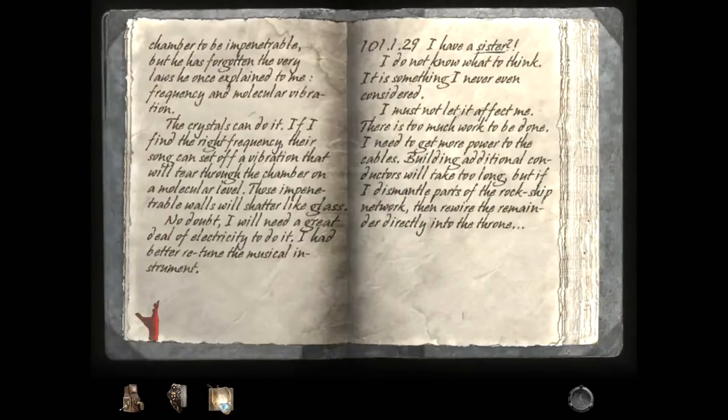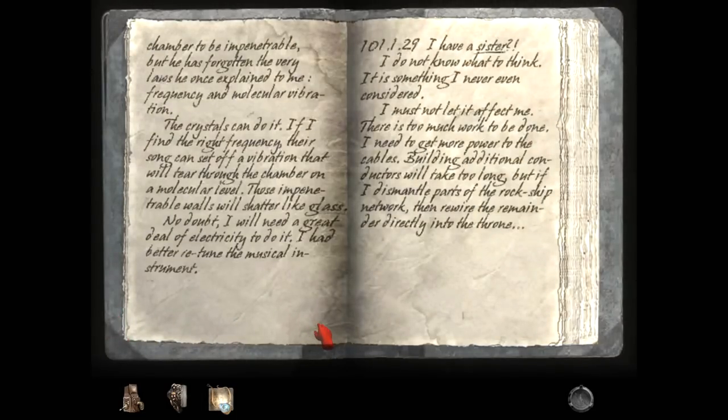Father believes his chamber to be impenetrable, but he's forgotten the very laws he once explained to me. Frequency and molecular vibration. The crystals can do it. If I find the right frequency, their song can set off a vibration that will tear through the chamber on a molecular level. Those impenetrable walls will shatter like glass. No doubt I will need a great deal of electricity to do it. I'd better retune the musical instrument.